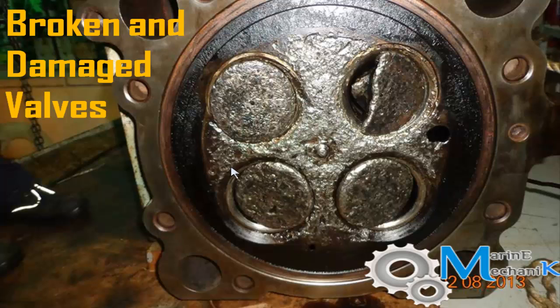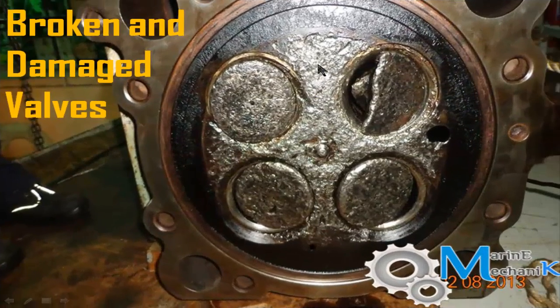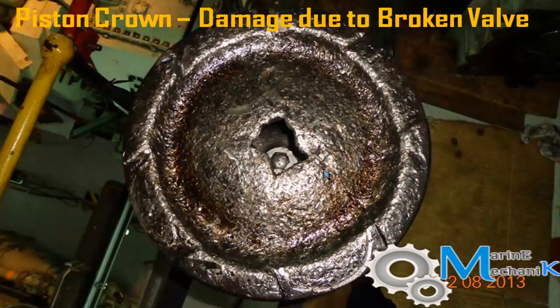You can very clearly see the broken and damaged valve over here, and there is a lot of improper combustion due to the carbon particles accumulated in these areas, which means the fuel injector was also not set properly. And here is another view of the piston crown damaged due to the broken valve.